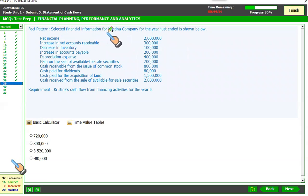Selected financial information for Christina Company for the year just ended is shown below. Net income, this is our starting point. This is operating, plus we take different numbers and add or deduct them from this. Increase in net accounts receivable. If your account receivable balance has gone up, that means it needs to be deducted from operating cash flows or net income.